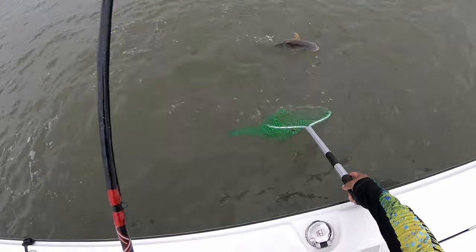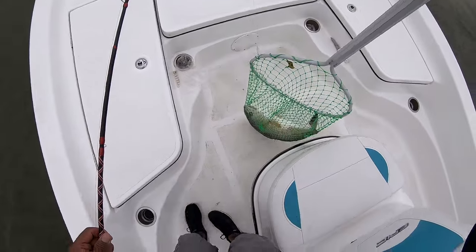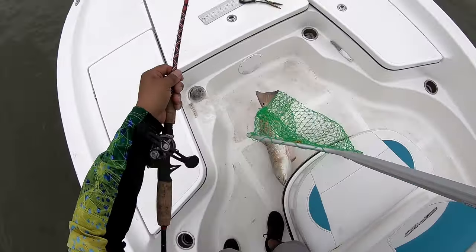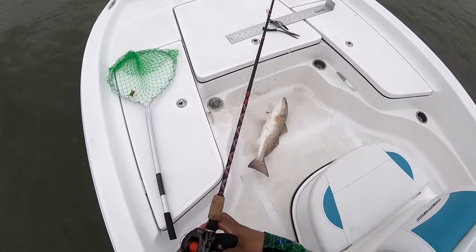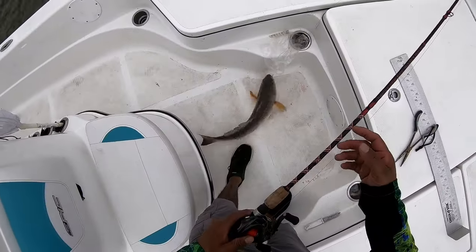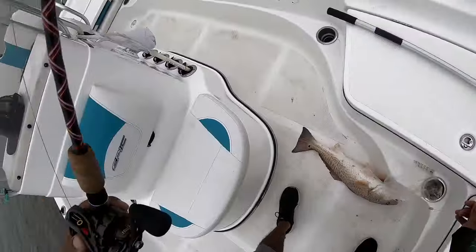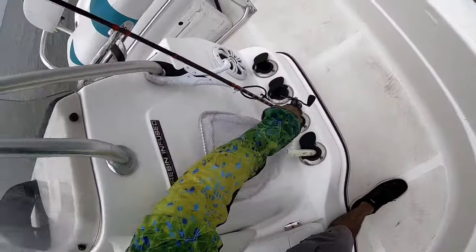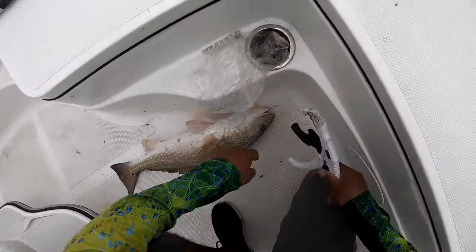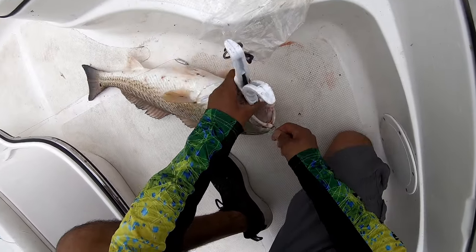There he goes. There he goes. Nothing but net. Woo! Nothing but net. Right on the lips. All right, let me give you some slack. You're sliding around. Might be a little too big. Okay, right on the lip.